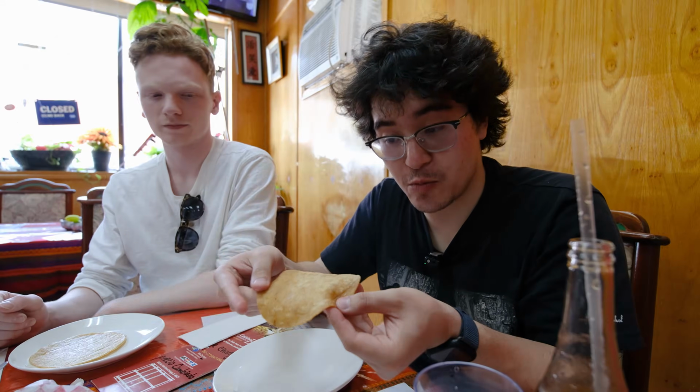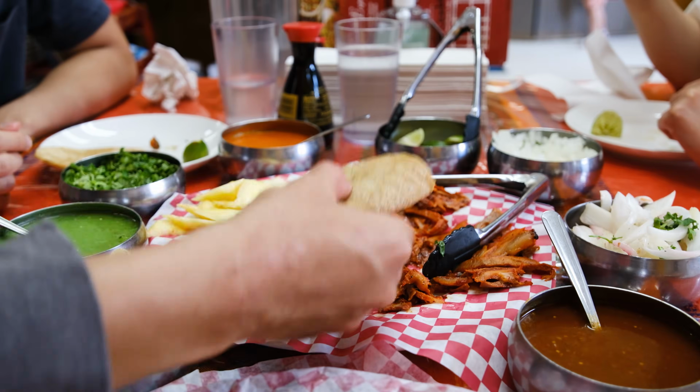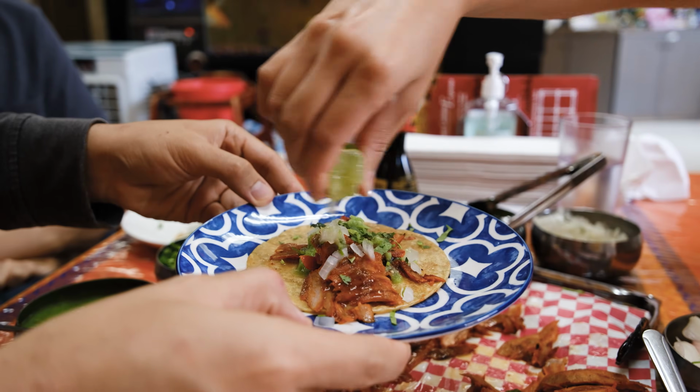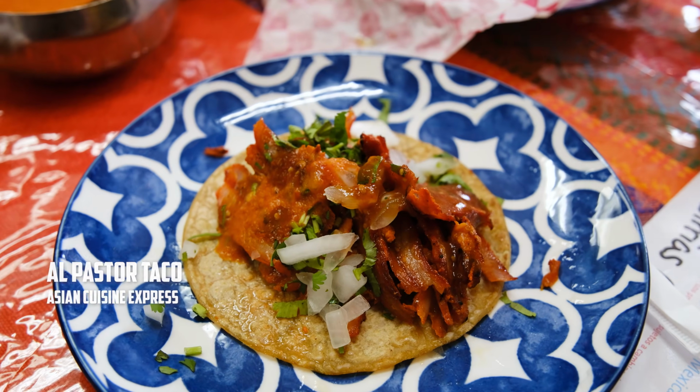I'm just gonna follow what Joe does. So we literally use the tortilla as a glove to pick up the meat. Add some pineapple, cilantro, some onions, the chili sauce of your choice, and of course we cannot forget the squeeze of lime. Time to devour this thing.